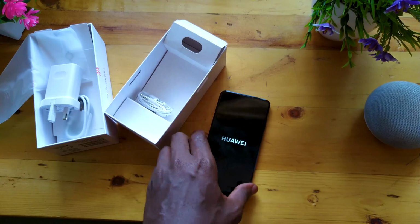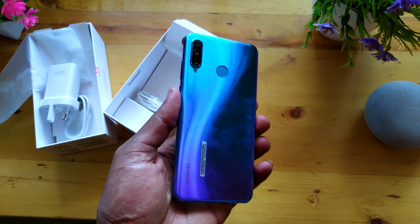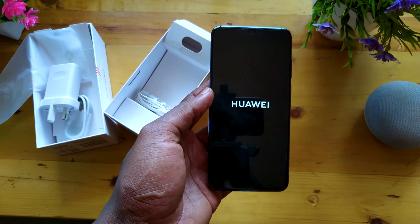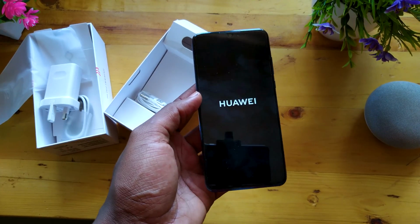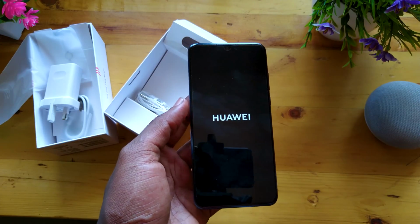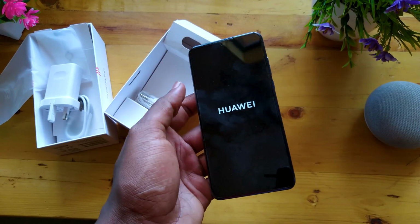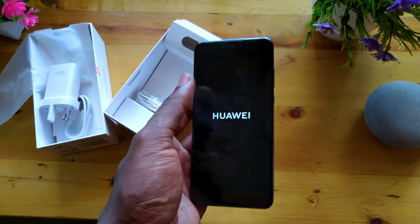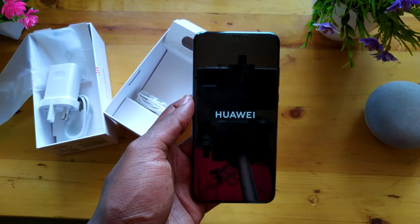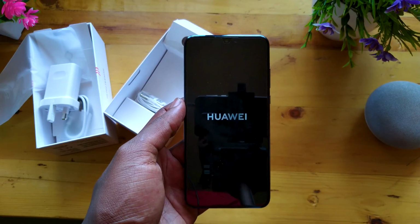In Kenya, it will be sold for about 29,000. So it competes directly with the Poco phone. It competes directly with the overly priced Infinix S4, which is just badly priced. It competes with the new Samsung A50, which is a really good phone, also with 3 cameras. So I'm waiting to see how people choose which device to buy.